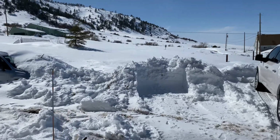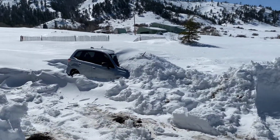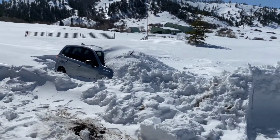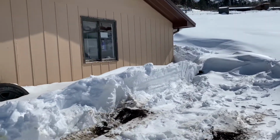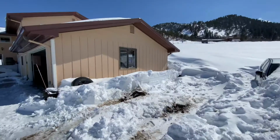As you can see right here, big old pile. The company car is still stuck under the snow. Hopefully the wind isn't too bad. I'm sorry if it is. I'm going to come over here, but you can kind of see where the truck was. I'll throw some pictures up here. Let me zoom out a bit.